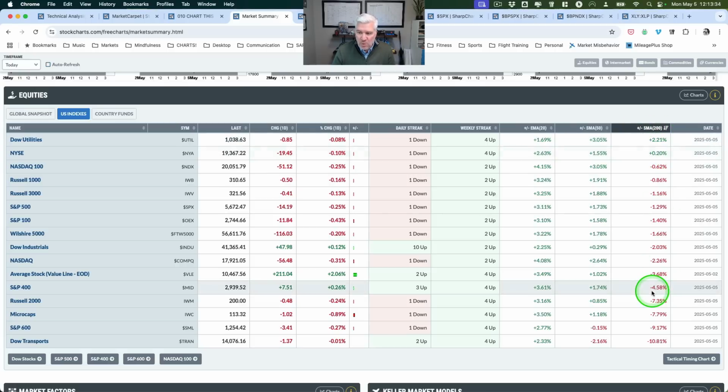So I can see that only 2 of the indexes on this front page are currently above their 200-day moving average. The Dow Utilities Index is 2.2% above its 200-day. The New York Stock Exchange Composite Index, which is $NYA on StockCharts, is basically right at its 200-day moving average, and everything else is below. But some of these used to be a lot more below their 200-day moving average. The Nasdaq 100 is within 1% of its 200-day. The Russell 1000 Index is within 1% of its 200-day. Here's the S&P, which is only 1.3% below its 200-day moving average.